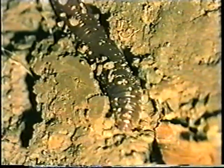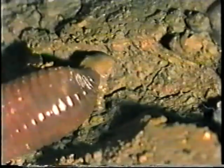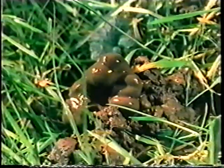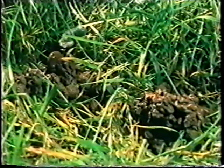Worms are very important to the soil. For instance, their waste adds to the soil. On the surface, we see their waste as worm casts. Worms help make the soil in which they live.